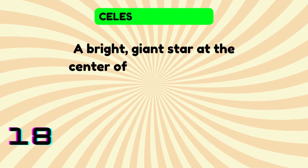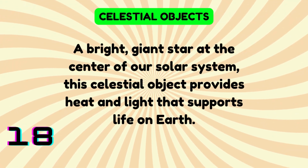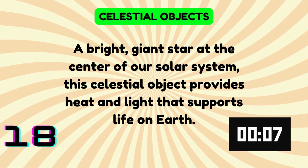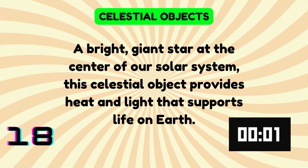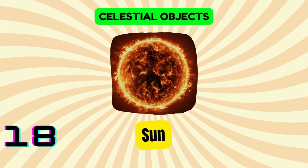A bright, giant star at the center of our solar system, this celestial object provides heat and light that supports life on Earth. Sun.